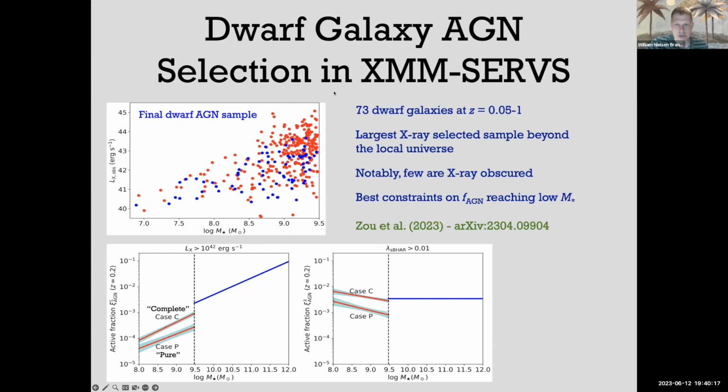Also, Fan Zhao, who I mentioned before, has done some nice work recently investigating dwarf galaxies containing AGNs in XMM-SERVS. Here, we have now found 73 what we think are quite robust candidates for being dwarf galaxy AGNs at redshifts of 0.05 to 1. These are the blue dots in this diagram of luminosity versus stellar mass. This is the largest X-ray selected sample of dwarf galaxy AGNs beyond the local universe. That's possible, of course, due to the very impressive sampling ability of XMM-SERVS. Notably, few of the dwarf galaxy AGNs are X-ray obscured, despite the fact they often have relatively low luminosities.